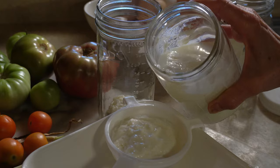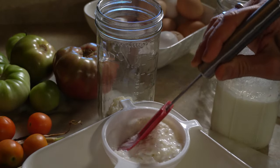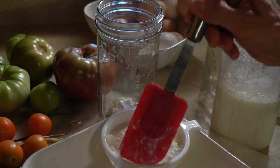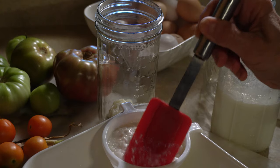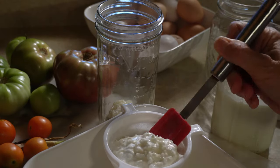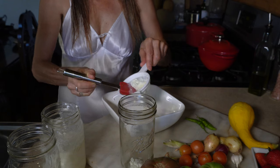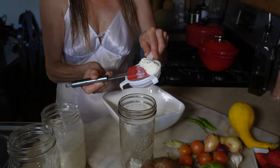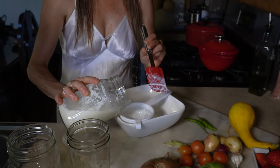So these are the kefir grains that were sitting in milk, and they fermented the milk into this wonderful, delicious kefir. And every other day I'm straining these grains and making a new batch. So this is a potent source of probiotics, and even more potent than yogurt.